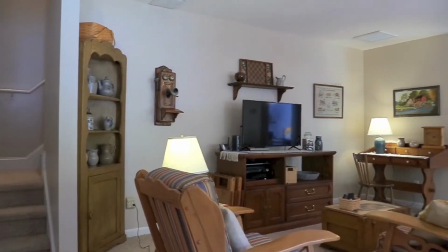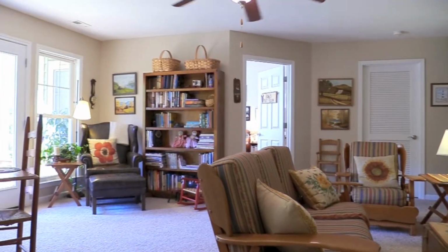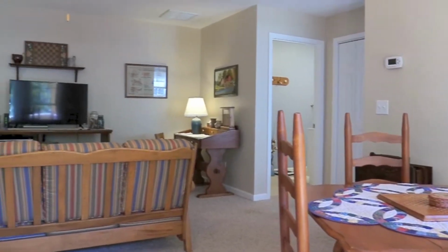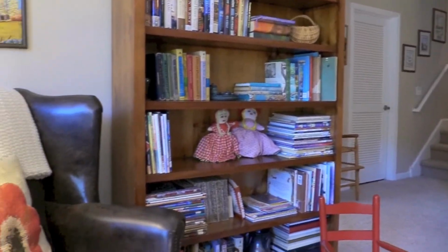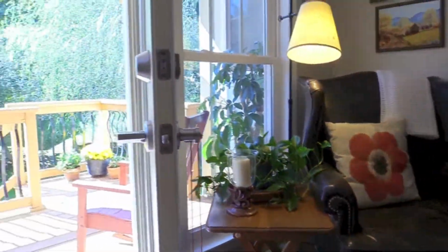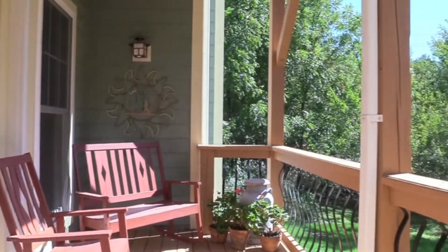The lower level is completely finished with a large family room, two bedrooms, and a full bath. The lower deck has stairs which allows easy access to the common area.